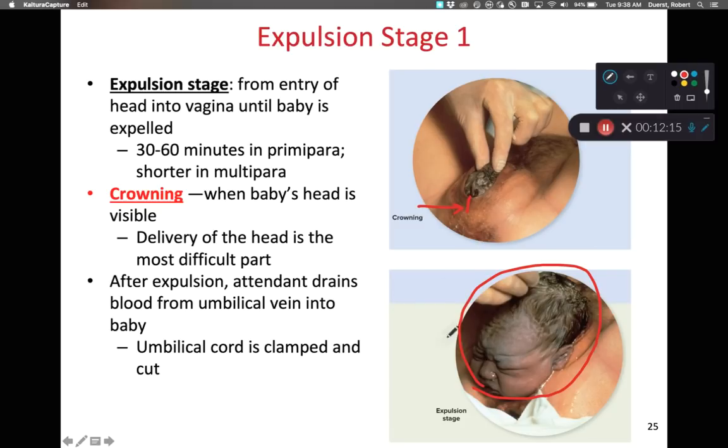And the kid comes out. After the child is born, the helper, the medical practitioner, the attendant is going to take the umbilical cord and pinch off one end, and then using their fingers, they'll just squeeze the blood back into the child's circulatory system and pinch off the umbilical cord, usually with a clamp, right next to the belly button, or what will soon be the belly button. And then they cut the umbilical cord.